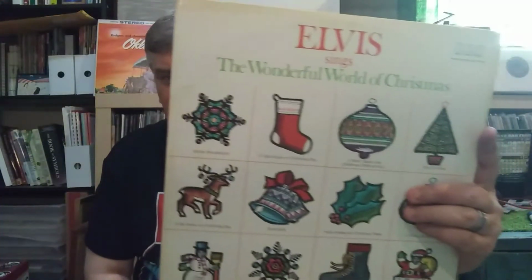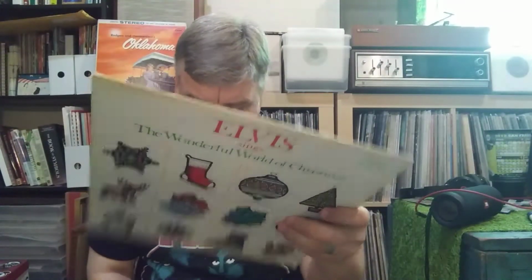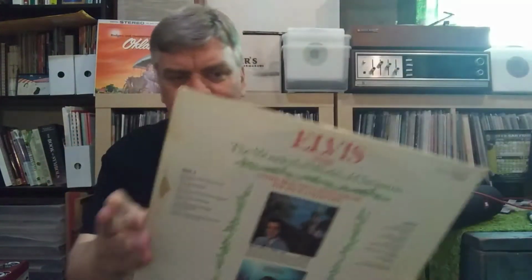Elvis, Wonderful World of Christmas. This is RCA, and it came out in 1971. Orange label, RCA.